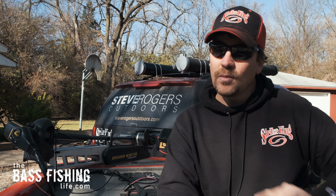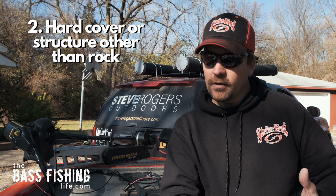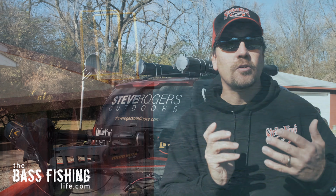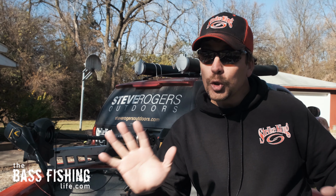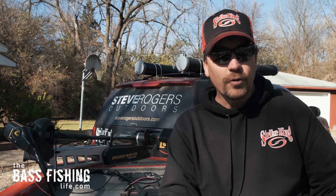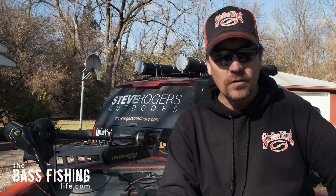The second thing I'm looking for is really hard structure or cover that is not rock. For example, my absolute favorite are seawalls. There are so many places, especially if you've got a fishery that's got a lot of commercial type of activity. Seawalls are put in for erosion purposes, and they can be bass magnets in the winter time.